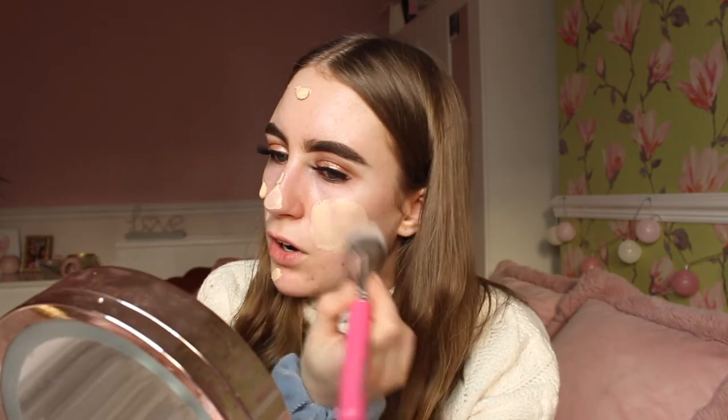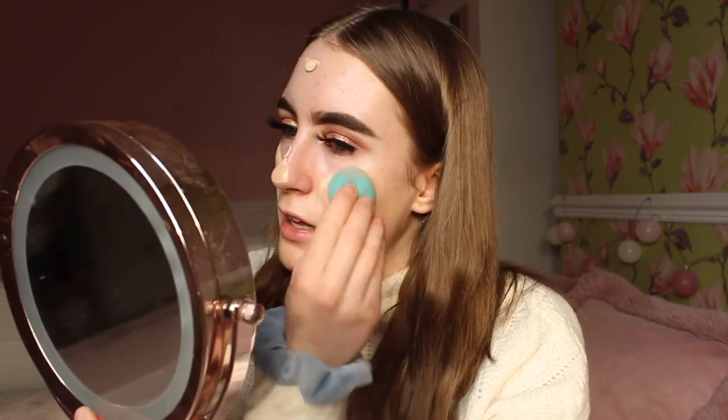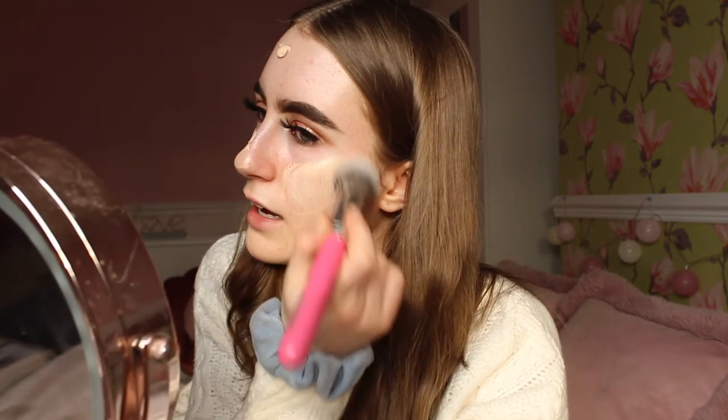It's very watery. It does feel very cold on your face, which is good for summertime, or even if you have a warm face. It'll definitely cool your face down, but I feel like I've done nothing, I've been better with the brush. Right, okay, so let's just pretend that it's blending out really nicely, and that I've got lovely smooth skin right now.